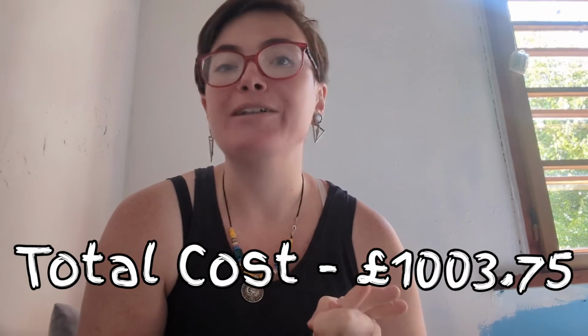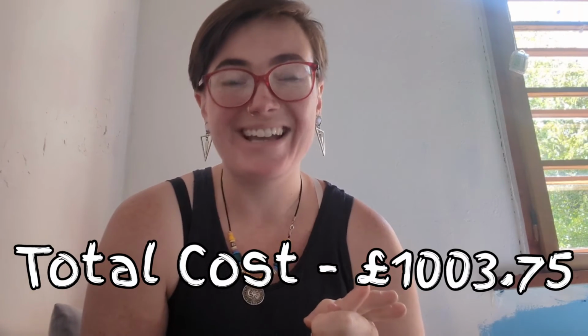So I'm sure that there's probably going to be some leeway here and there as to the actual accuracy of our final total cost. But after we added it all up and we looked at our bank statements and our receipts, the total that we spent driving from the UK to Bulgaria was £1,003.75. I think that that's pretty good going, considering that we have 2 small kids and that we spent 11 days traveling.